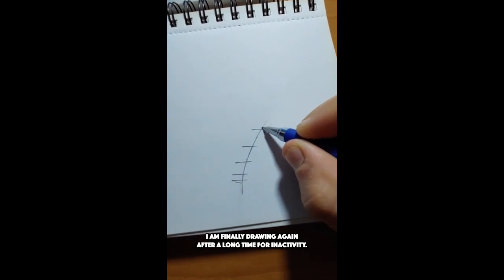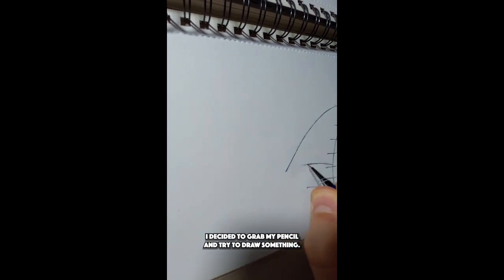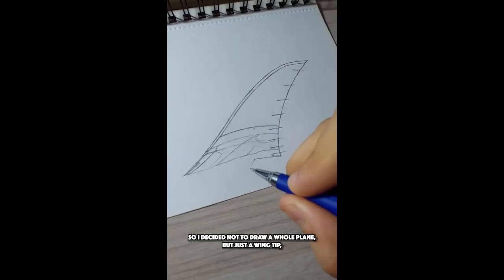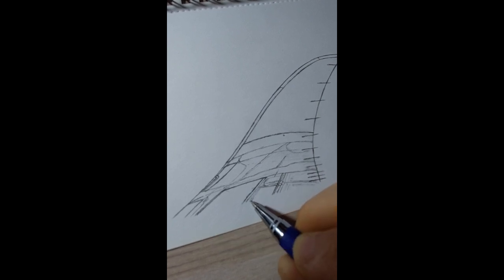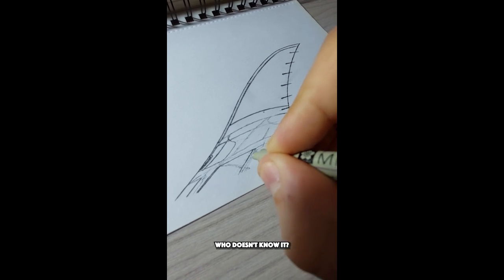I am finally drawing again. After a long time of inactivity, I decided to grab my pencil and try to draw something. In this drawing, as you can see, I just restarted, so I decided not to draw a whole plane, but just a wingtip. You obviously know to which aircraft this belongs, right? Yeah, exactly. That's the Airbus A350, who doesn't know it?